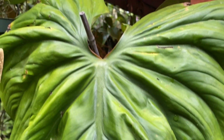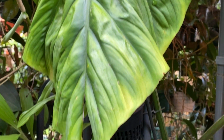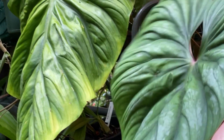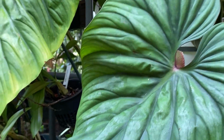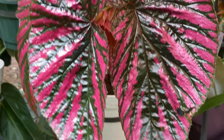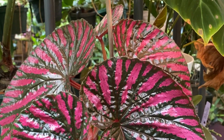All the aroids. Now, some of these larger leaf philodendrons, like this guy, has such large leaves they'll probably act as a sail, and they'll be whipped around in the wind. So I'll probably bring those in the garage, and probably this begonia, because I really would hate to see these leaves damaged by the winds. So that's going to go in.